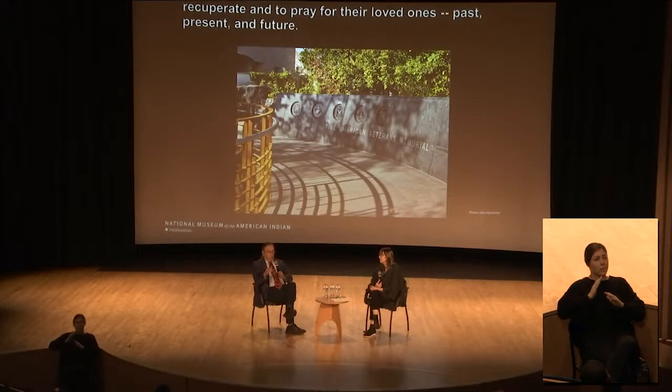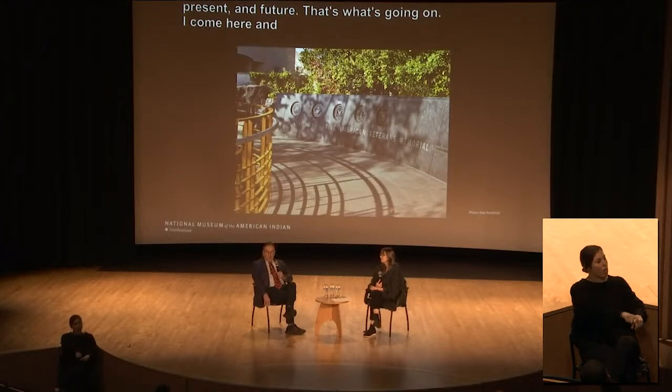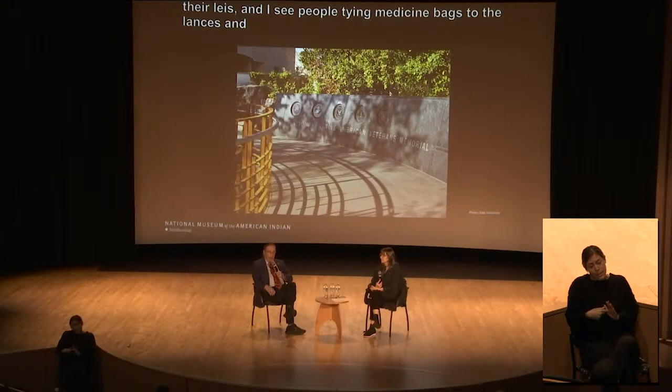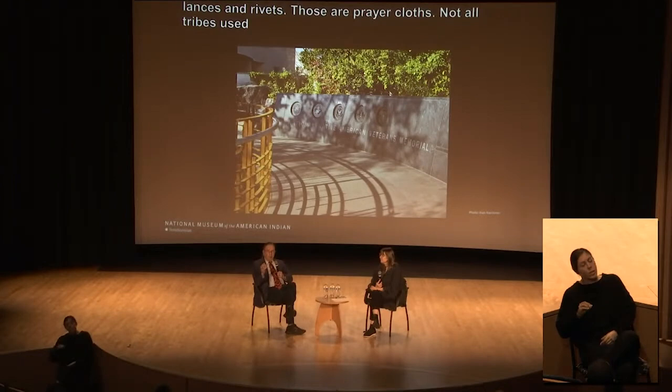I come in here and see the Hawaiians hanging their leis on those lances, tying them to the lances, and people coming in and tying medicine bags and ribbons to the lances. And those are prayer cloths. Well, not all tribes use prayer cloths, but some of the Plains tribes do. They tie something into a tree or a bush, a medicine bag, or a piece of cloth with something in it, and maybe a flesh offering, and they ask the Creator to give us a blessing.